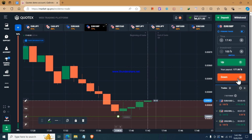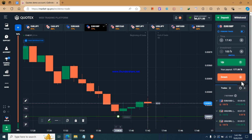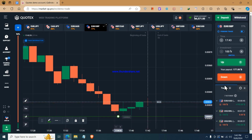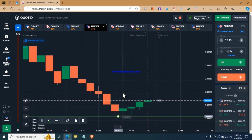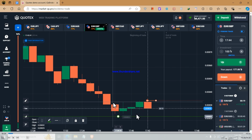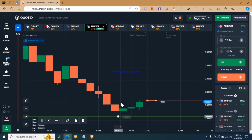And I actually went for the down option here. I was waiting for a seller's entry, and I found the entry, and then I placed a down option trade. I'm seeing if the buyers can come strongly or not. This candle was indicating that the buyers are weak. That's why this candle made a new low, and this candle closed on the resistance of this candle. So the sellers must come from here. That's why I put my trade for down option.